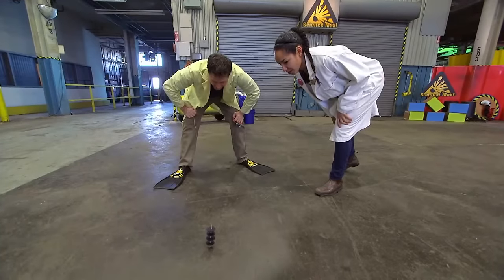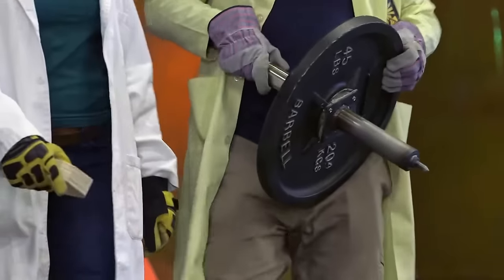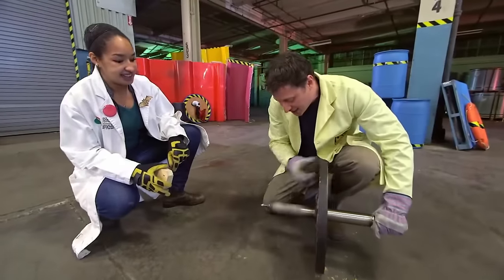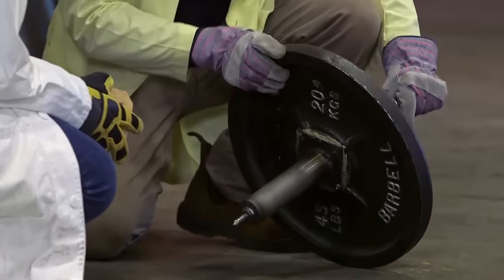Silita and I are maxing out our spinning top. Based on our small version, we decided to make one with as much mass as possible. So we got a 20-kilogram weight and welded it to a metal shaft. Will this work the same way? Well, let's look at the science.